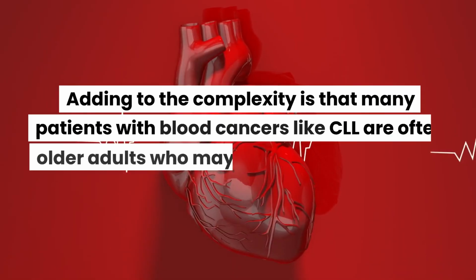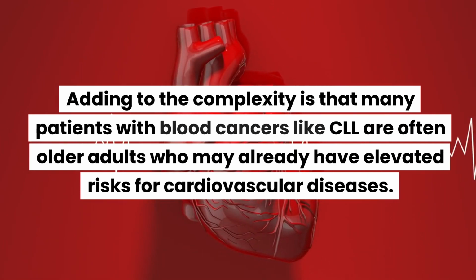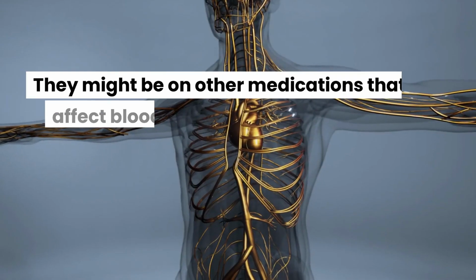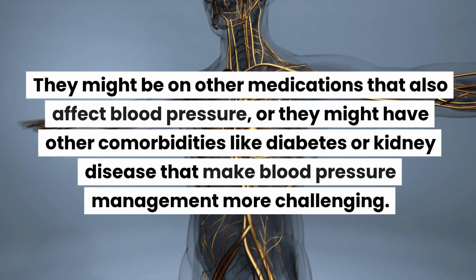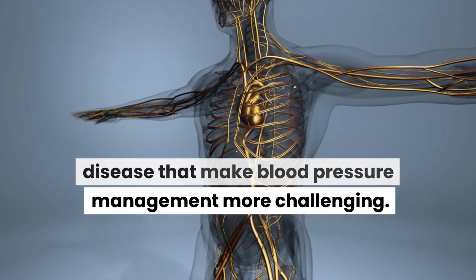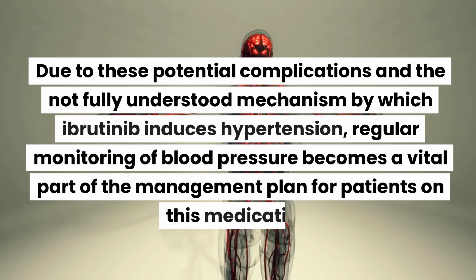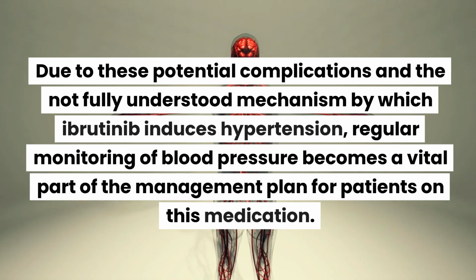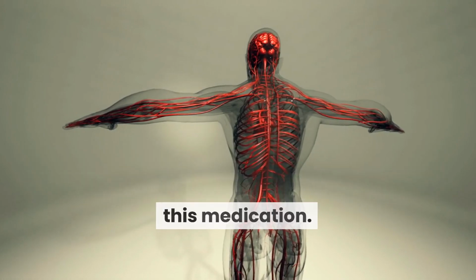Adding to the complexity is that many patients with blood cancers like these are often older adults who may already have elevated risks for cardiovascular diseases. They might be on other medications that also affect blood pressure, or they might have other comorbidities like diabetes or kidney disease that make blood pressure management more challenging. Due to these potential complications and the not fully understood mechanism by which Ibrutinib induces hypertension, regular monitoring of blood pressure becomes a vital part of the management plan for patients on this medication.